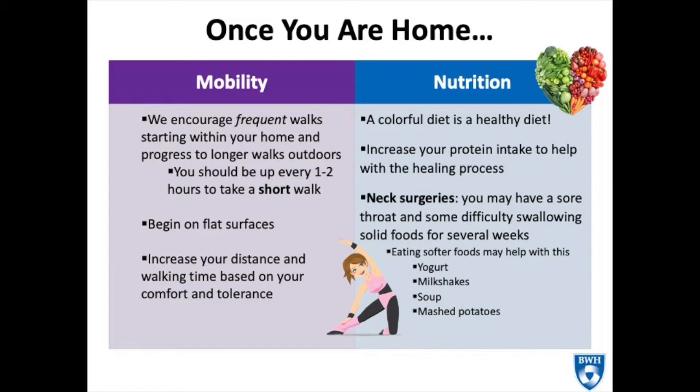And as far as your exercise is concerned, we encourage people to be up during the day, trying to maintain as much of a normal day as possible. I tell patients to try to be up out of the chair at least once an hour. You should begin walking on flat surfaces before you do attempt any type of an incline. In regards to walking, just make sure that you are gradually increasing your distance.